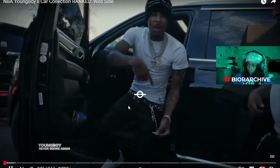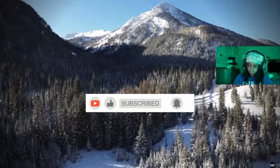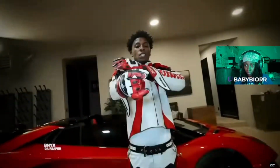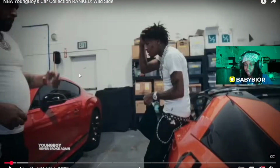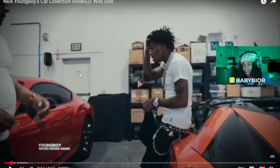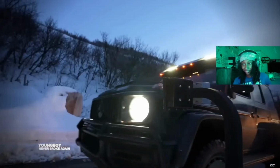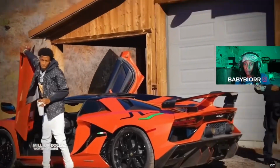We all hope NBA YoungBoy's free for good now. After sitting in federal prison for months on end, bro can finally get back to the mountains and enjoy life in Utah. Among YB's favorite activities, taking his wild car collection out and riding it around town. I know he got a crazy car collection, from off-road Lambos to supersized G-Wagons. Today, to celebrate his freedom, we're ranking every car in NBA YoungBoy's car collection.